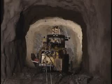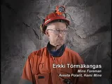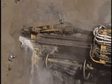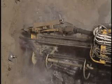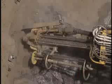We have talc carbonate before ore, and it means that we have to take systematic rock bolting and shotcreting for that kind of rock. Soft rock and hard rock. In the Kemi mine there is granite, talc carbonate and chromite ore. And we are satisfied with Swellex.